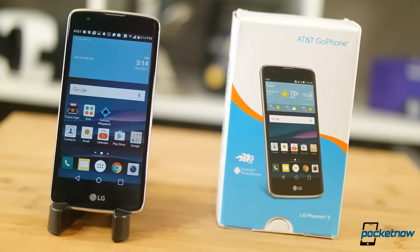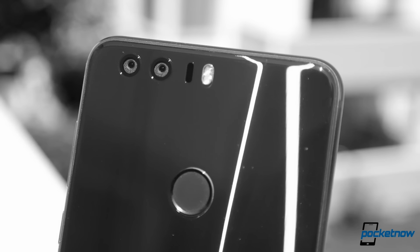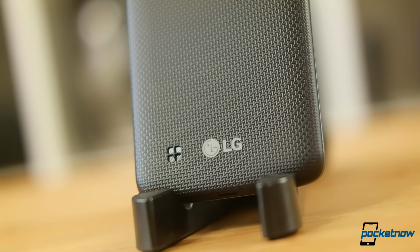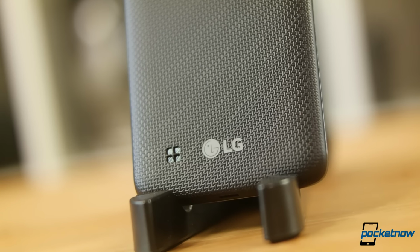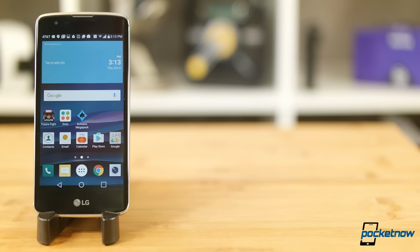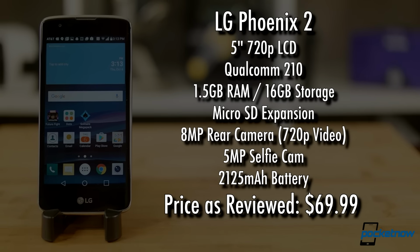Taking a quick break from the high-end devices, it's refreshing looking at a super cheap smartphone. We've seen powerful technology slide into the mid-range tier, so have similar improvements made their way to entry-level prices? The LG Phoenix 2 retails for around $70 as an AT&T Go phone, and for those curious, you can pause here to get a rundown on the specs.